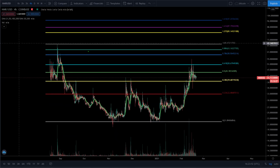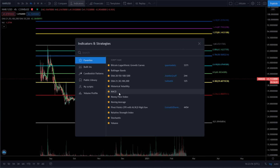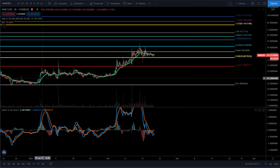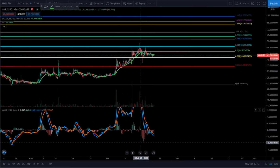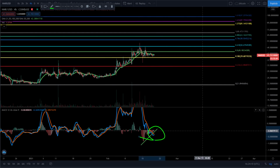This coin is going to absolutely explode. Very bullish about Numeraire. Let's take a look at the MACD. Same thing. Look at this. Negative momentum moving to the upside. We are about to get our cross on our MACD.